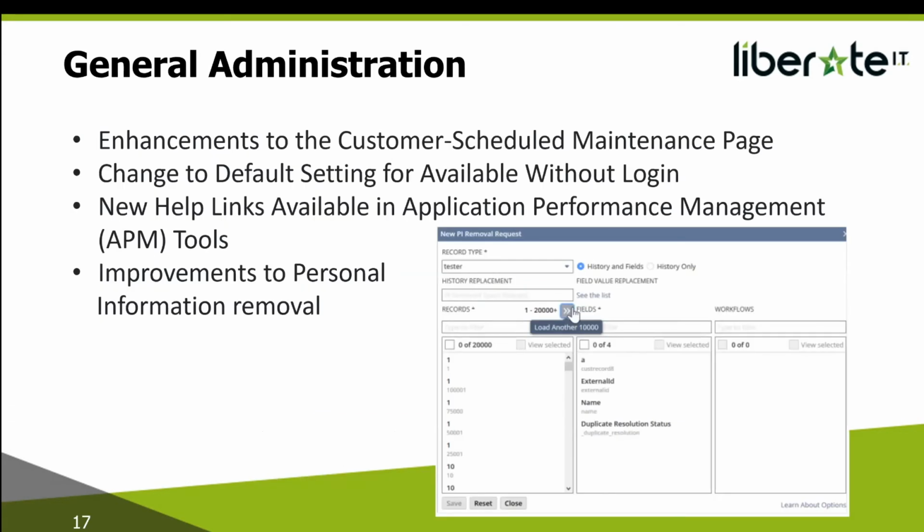Okay, moving on to the next one. We've got the customer scheduled maintenance page that's been enhanced. For administrators, you'll be able to include notes about actions that you've taken for a rescheduled maintenance. In the last release, you would have noticed that you were able to schedule your own maintenance if the time didn't suit your business. You can also view a log of any of the rescheduled actions. And by default, the available without login setting for files that you upload using SOAP will now be set to false for images and website hosting files.